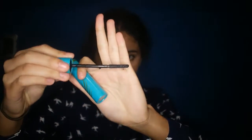Next I have the Supersizer mascara from Covergirl. This is a really good mascara. That's everything I can say. The wand is just like this.